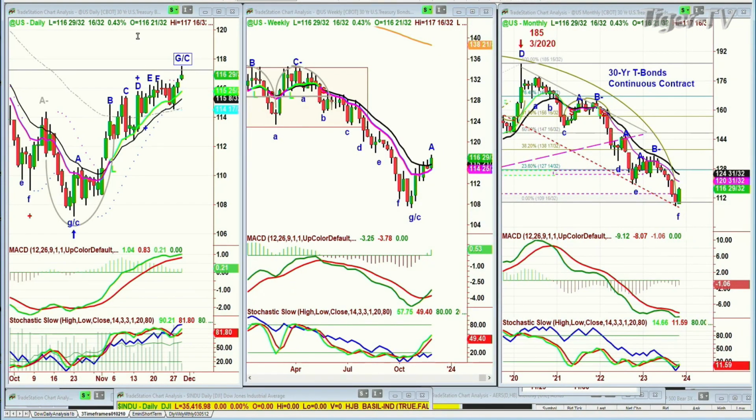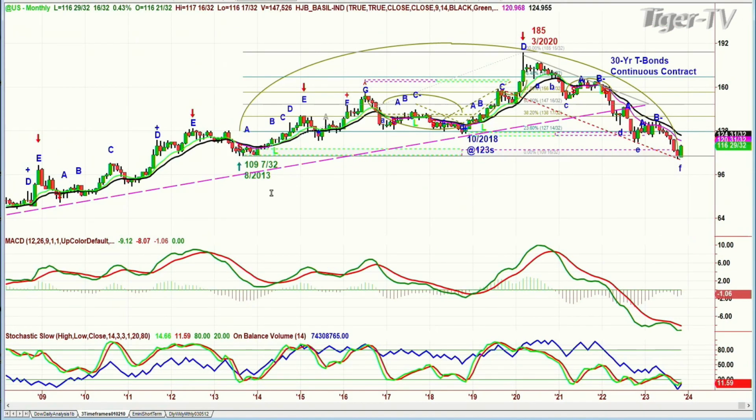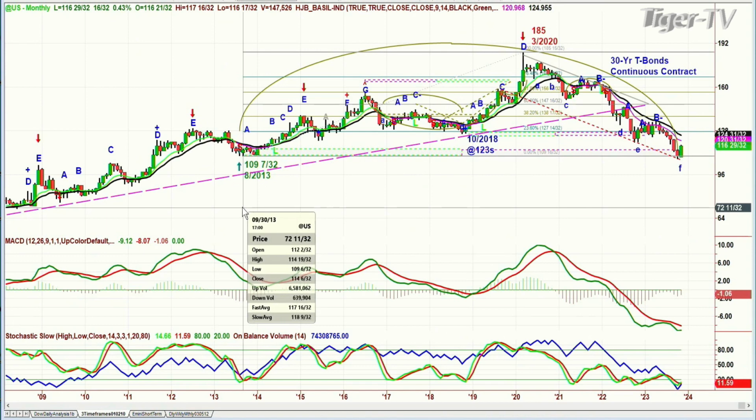So we're looking at bonds. The US bonds are trading alternate account G/C in the daily, leg A in the weekly, and a horrible looking chart. But just as I'm talking about the dollar, the bonds have had this left side, right side price time match to 109.730 seconds, back in August of 2013 on the monthly chart. Isn't it amazing how long we can go? 109 or 107 is the low.